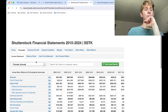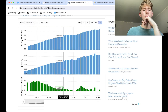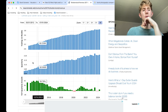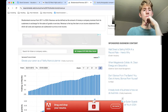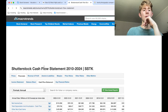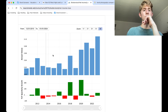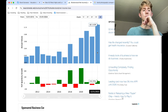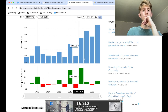We're going to look at the revenue. Revenue quarterly. Growth has definitely slowed down. You can see year over year. But it is growing, albeit at a slow pace. We're going to look at annual net income. Very impressive growth. Mostly since 2020. Nevertheless.